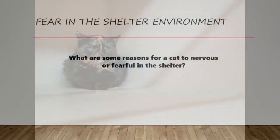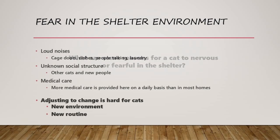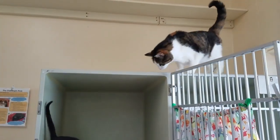There's lots of reasons why a Blue Card cat could be fearful in the shelter environment. Can you think of some reasons why a cat would be nervous or fearful in the shelter? Here are some examples of why a cat could be fearful in the shelter. Loud noises, for instance. Cage doors are slamming all the time. Dishes are going in and out of their cages and banging around. There's people talking constantly, and other cats meowing.